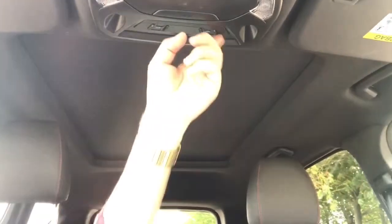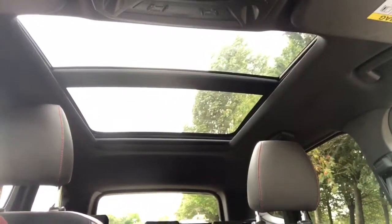The last thing I wanted to talk about is the panoramic glass sunroof. So first of all, we have a button here that will open up the sun blind. So you can leave it open and just have essentially a window, but it lets in a lot of extra light, as you can tell. Or you can actually open this front section as a sunroof to let in the light and the air as well.